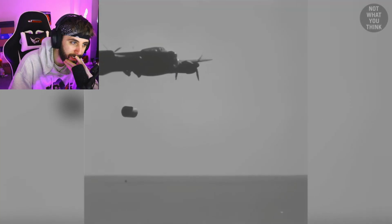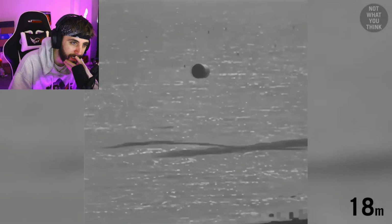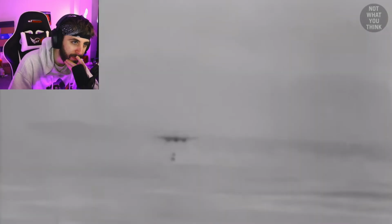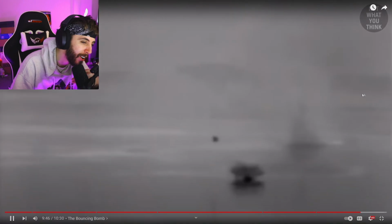But dropping these bombs was very risky, since they had to be dropped about 60 feet off the surface. Oh wow. This put the pilots in danger, as bombs could bounce back and hit the aircraft before the pilots had enough time to move away.